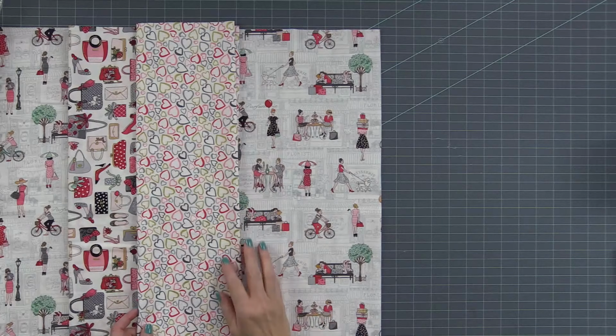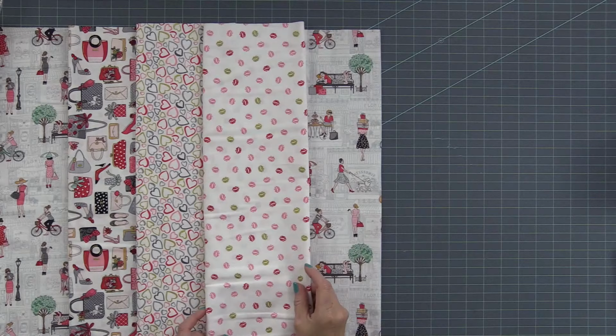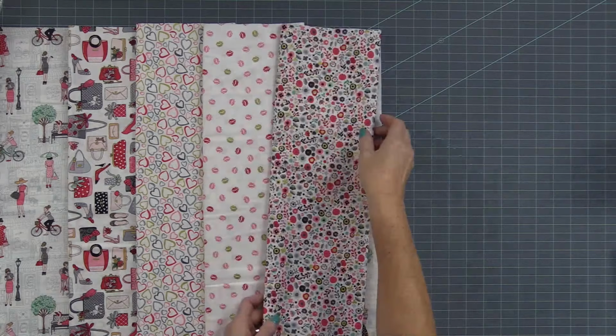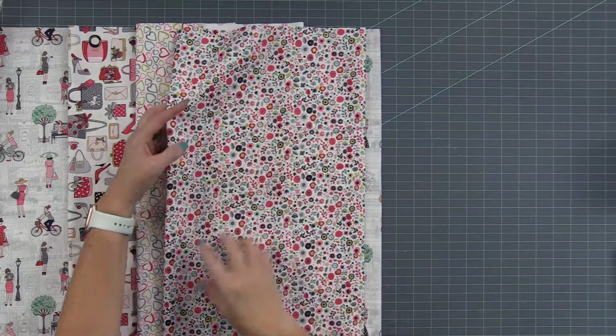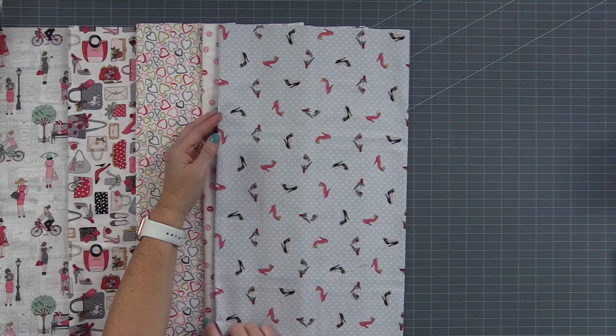I love these hearts. There's just a little touch of metallic in here. And then we have the lipstick kisses. I love the little gold lipstick kisses. We have a little small floral, which is just, I love this because it's so dainty, and I love the different small colors and textures in here. So really kind of a modern take on a small floral. And then we have the shoes. We have the shoe print on an awesome pin dot, polka dot.